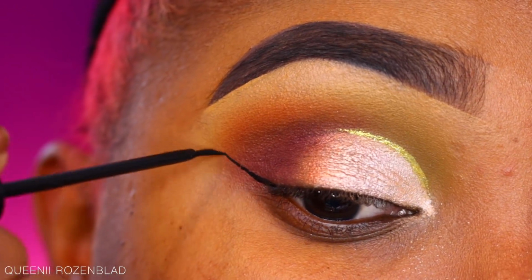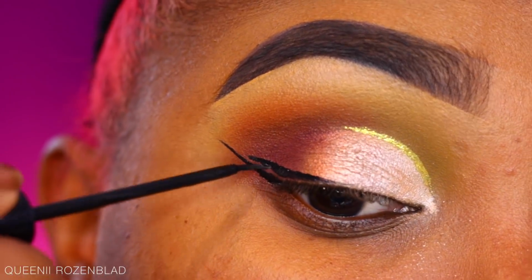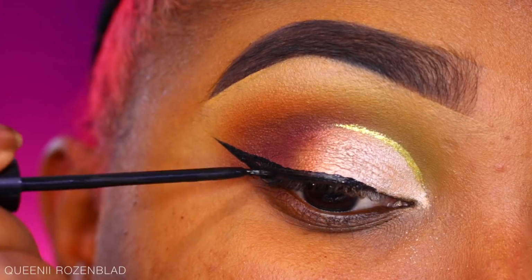And then using my favorite liquid eyeliner, this is the NYC Color liquid liner, and I'm just gonna go ahead and create my wing.